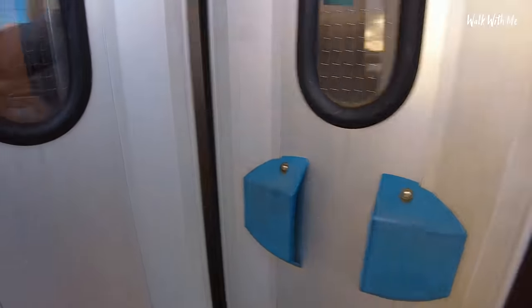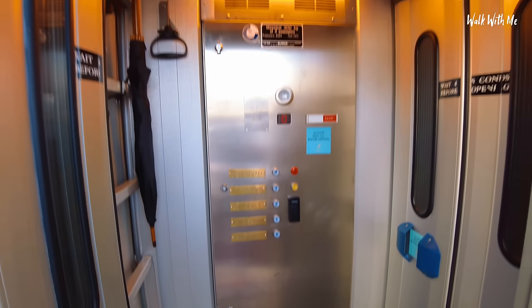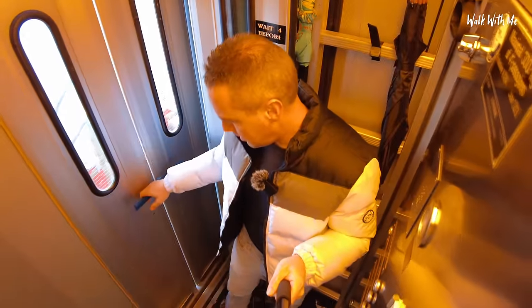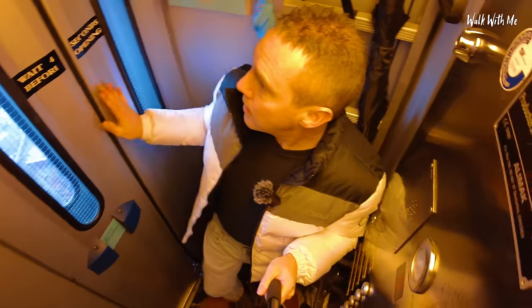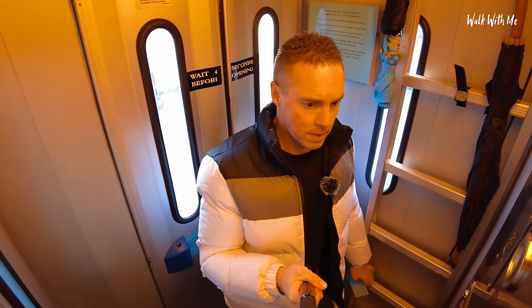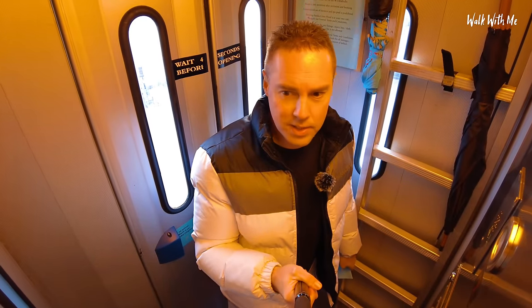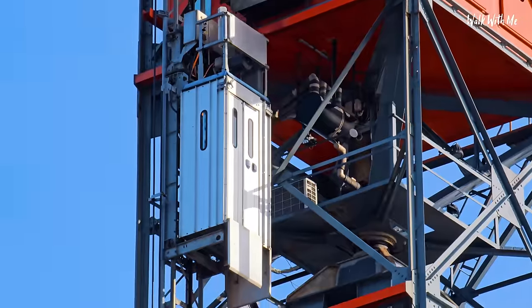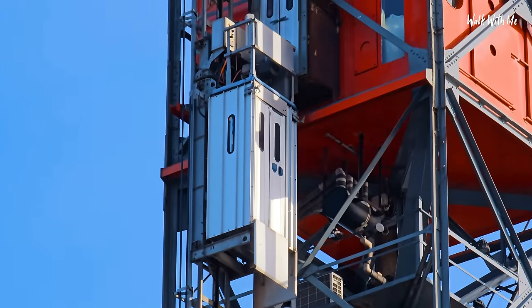This lift is even smaller. Yeah, a lot smaller. There's an umbrella there. It's quite handy. It's very tight in here. So I use my key and then press Mystique. This is going up very fast. I'm trying not to think about how tiny this lift is and it's on the outside of a crane. And we're here.